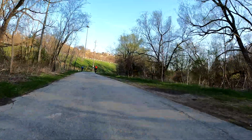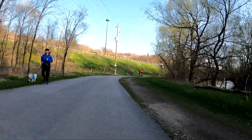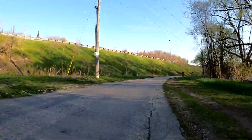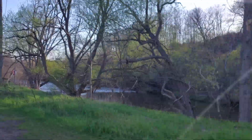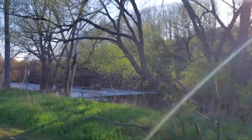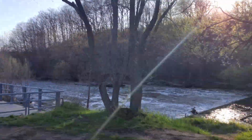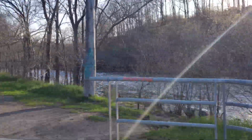Here you can see on the left some of the cars driving along the Don Valley Parkway. And over on the right side there's a look at the river, which is carrying a lot more water than it usually is, thanks to all that rain from yesterday.